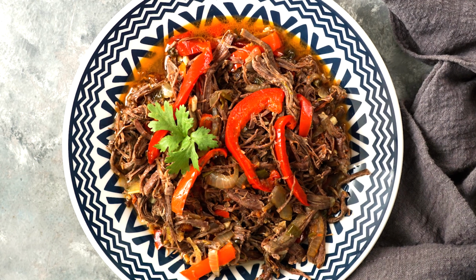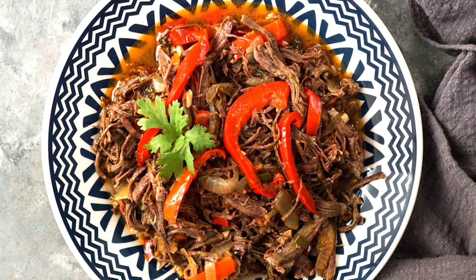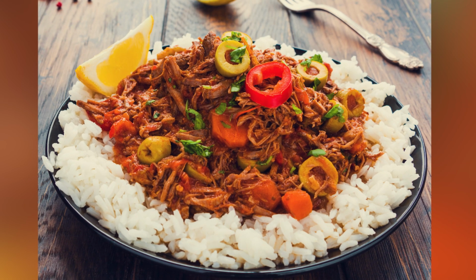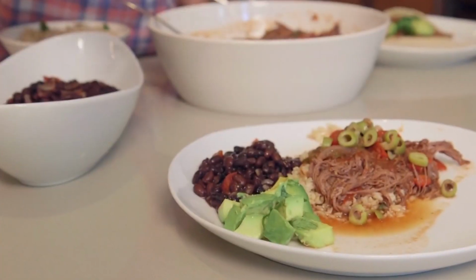Ropa vieja typically consists of a tougher cut of beef, like flank steak. The meat is slow cooked with a colorful mix of bell peppers, onions, tomatoes, and beef broth, as well as spices like cumin and oregano. Everything is simmered together until the beef is tender enough to shred with a fork. It's typically served with rice and beans and fried plantains, with lime wedges on the side.